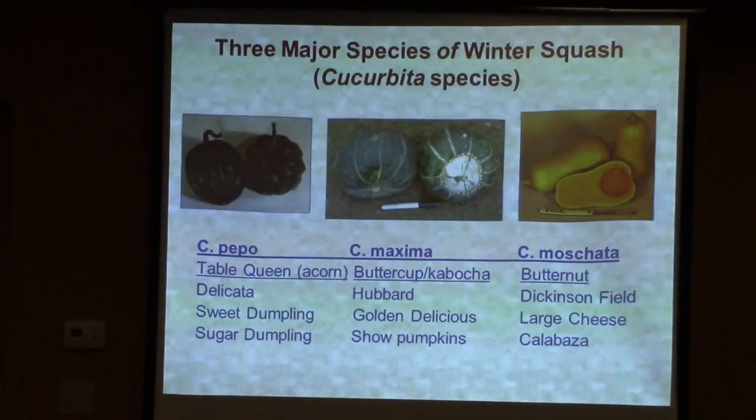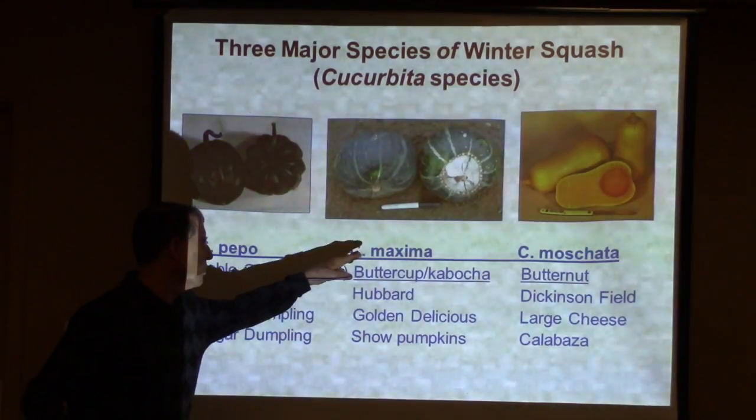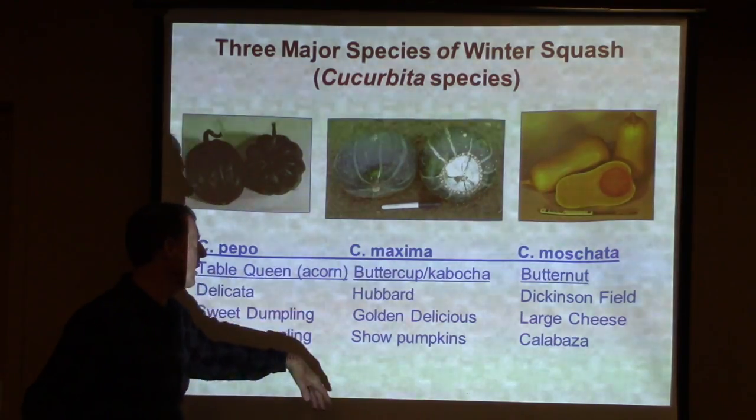When it comes to winter squash, which by the way, in most countries would be called pumpkin, squash is an American term, okay? We have 3 different species of squash, and they're quite different in their nutrient composition, or can be different. And I'm going to be mainly talking about these 2 species, Maxima and Moschata.